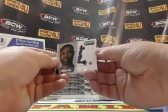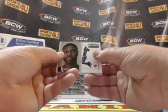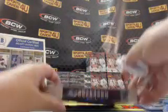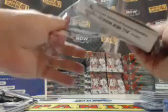Rookie book, 63 out of 99. Jersey, jumbo jersey for the Knicks, Cleanthony Early. Last box of the break. We got 5 minutes until the Trinity crowd's going to start getting restless.